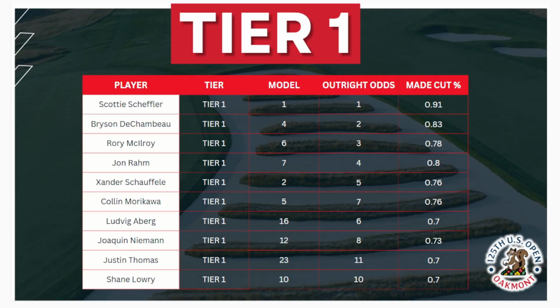And so that's how we went about getting the 9-to-5 model rank. Now, we also are pulling in outright odds from multiple sportsbooks, and these are the combined odds ranks that we have here, okay? And so Scottie Scheffler is going to be number 1 in my 9-to-5 model, but he's also going to be number 1 outright-wise as well. And then we look at his percent likely to make the cut. He's the only golfer in the field that has a 90% likelihood to make the cut.